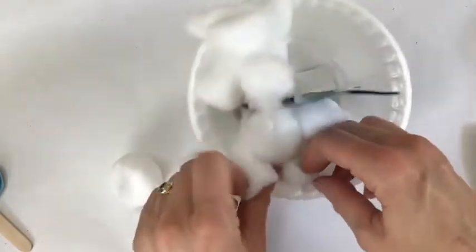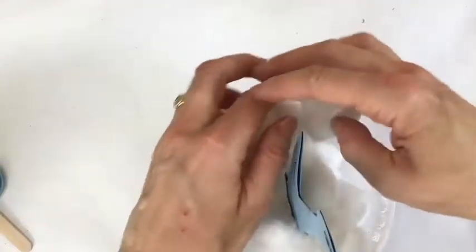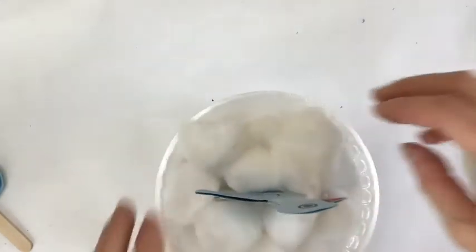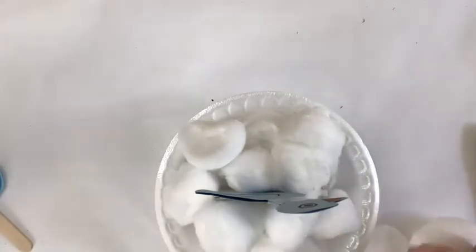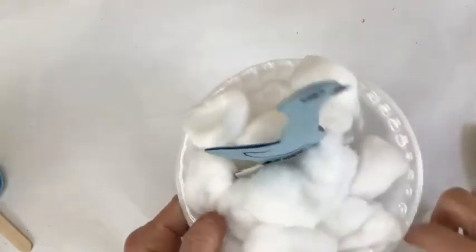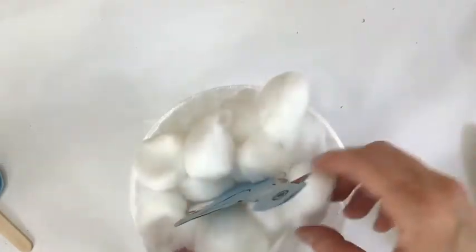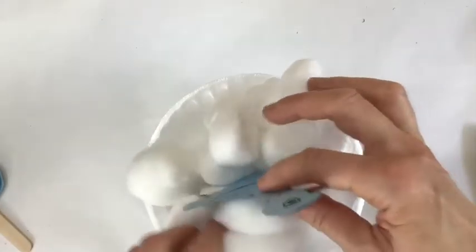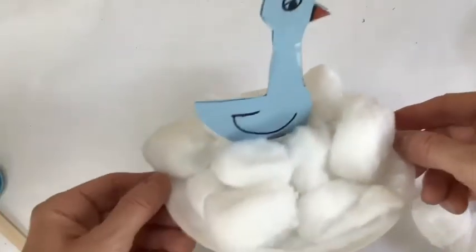So most of you, as I said, are probably going to be more likely to have cotton balls than you are going to have fiberfill. If you're someone who likes to sew, maybe you have some fiberfill, but I'm going to assume that most of you are going to have more cotton. And cotton balls are soft, they're fun to play with, so you can just imagine, again, that the pigeon is here in the bathtub, surrounded by bath bubbles, like this.